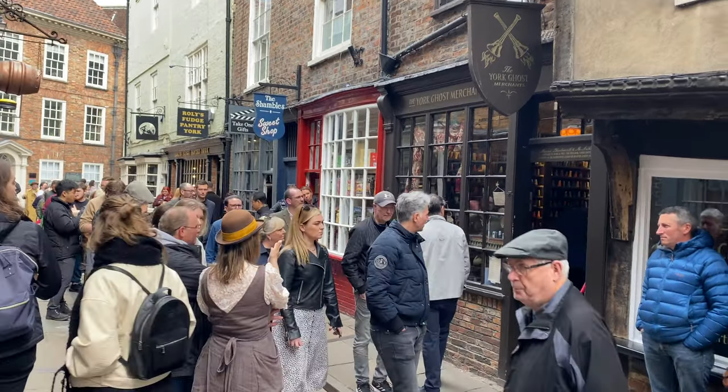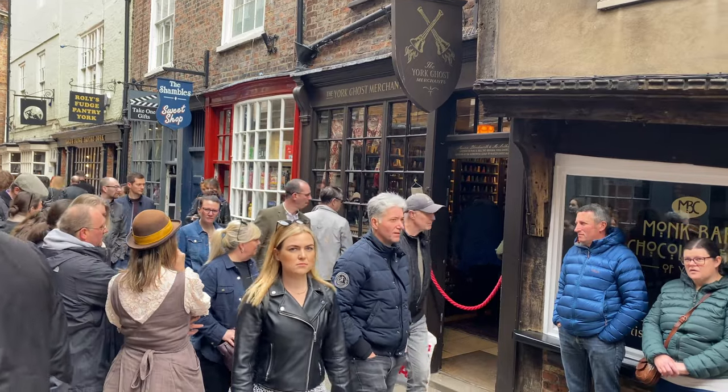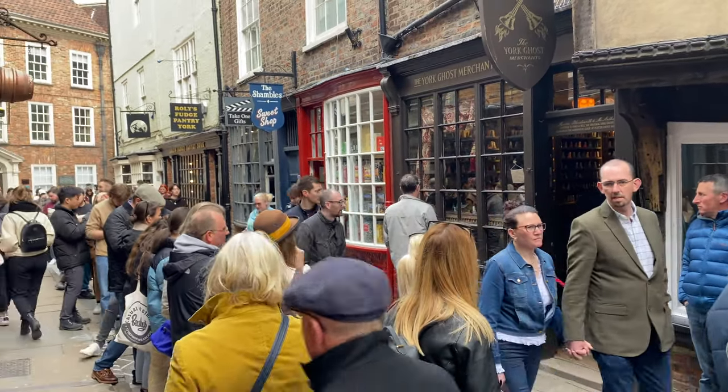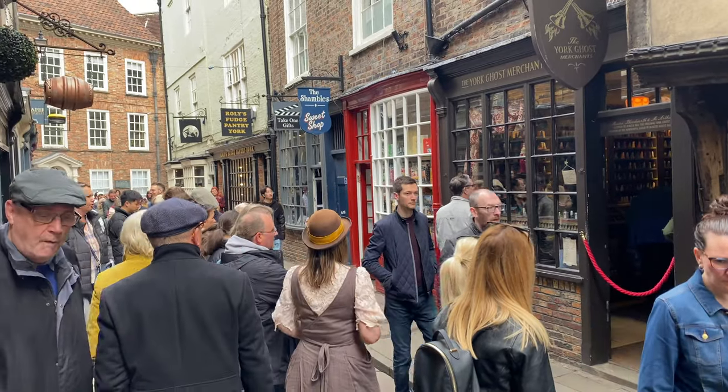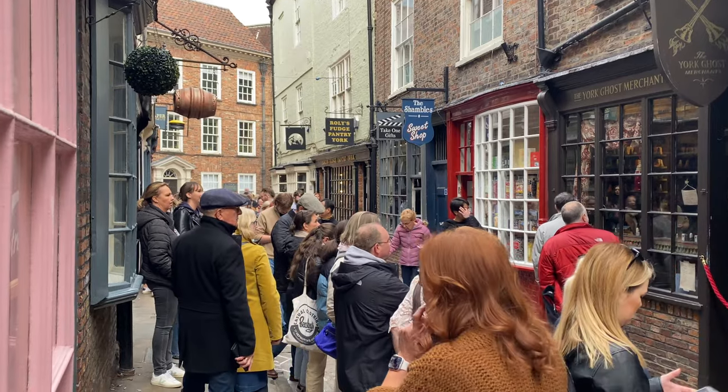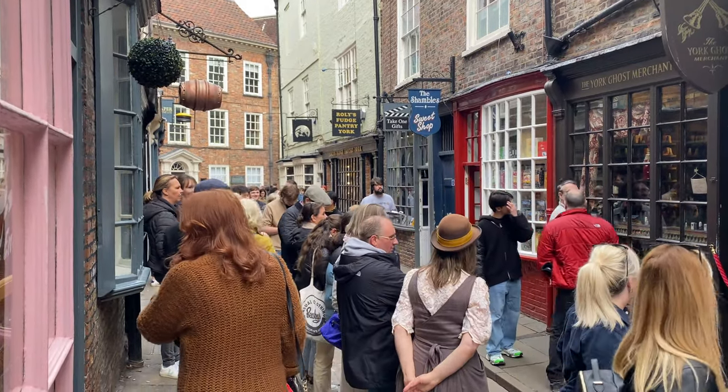Couple of interesting shops here for York ghost merchants. The Shambles Sweet Shop. Take One Gifts. And the one that Helen's gone into, Rowley's Fudge Pantry of York.